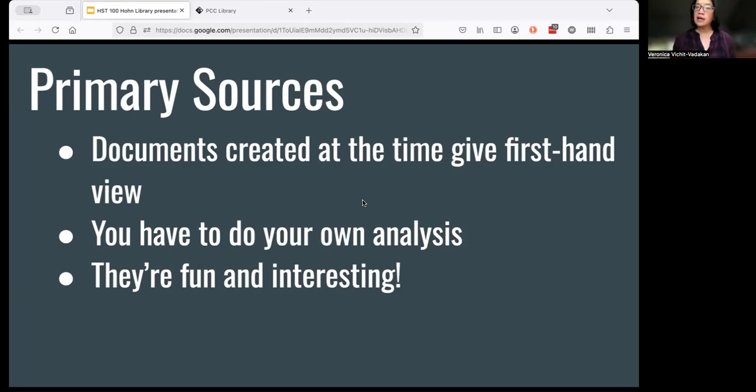If you get someone's diary or a letter that someone wrote that's talking about a particular topic or a particular event, you have to use your perspective with distance, because that person doesn't have the perspective of distance, because they were right there and they were doing the thing or witnessing whatever event they're talking about. So you're going to do your own analysis.